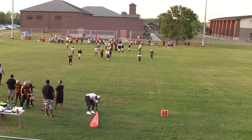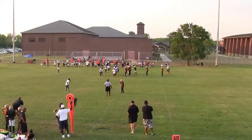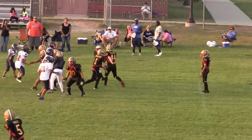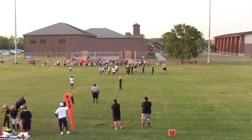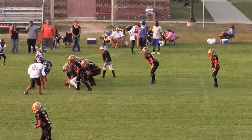It's gonna be Lions ball on their own 47. I think I heard the ref say there's 20 seconds left in the first half. First and 10 on the Lions 47. I don't know what that's about. They're just lining up and running the play. I guess it's still first down.